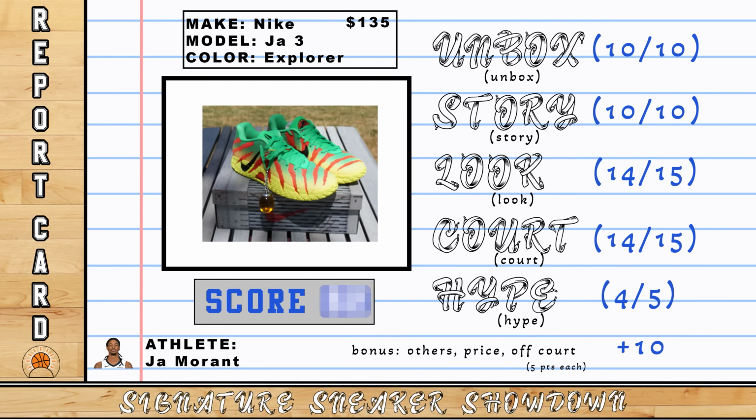You saw look, you saw court. I was really surprised by the court performance of this shoe, compared specifically to the Ja 2s that I reviewed last year. These shoes most definitely were an improvement. You feel amazing when you are on the court with them. Hype, 4 out of 5.